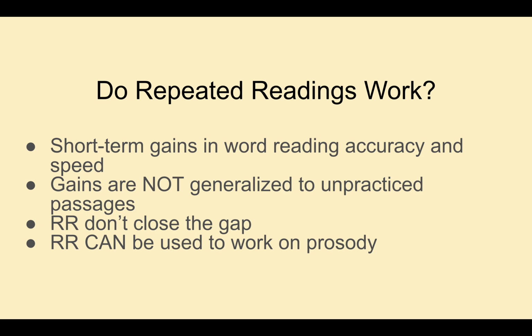So let's talk about repeated readings, which I abbreviate as RR on this slide. Do repeated readings work to boost fluency? One of the most common practices used to address fluency are repeated readings, where students read a passage while a teacher times them. Then the student repeats the passage and tries to read a bit faster and a bit more accurately each time. There are some short-term gains in word reading accuracy and speed on the passages that are used to practice repeated readings, but these gains are not generalized to unpracticed passages.